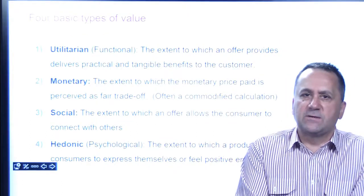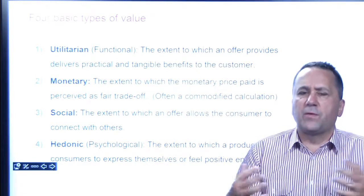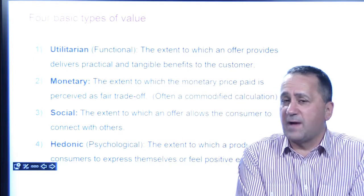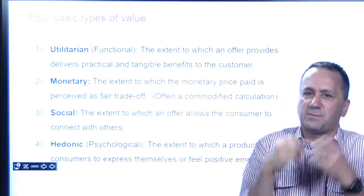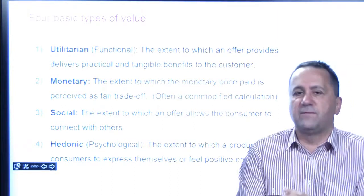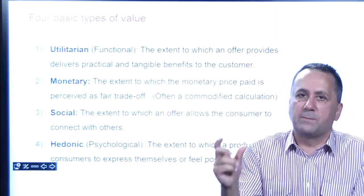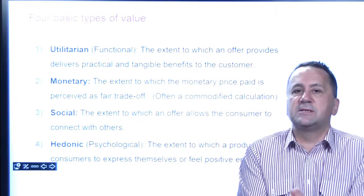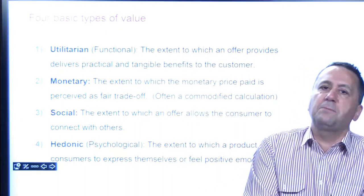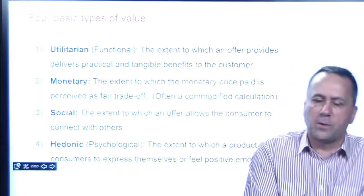One of the other ways of thinking about pricing from a more theoretical approach is to think about the four types of value. We've seen this earlier in the semester, but what I'm going to do now is repeat them with a pricing context, just so that you can see the ways that we can use the theory to apply a relevant price to our value proposition.